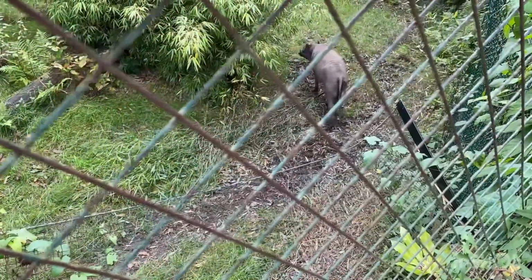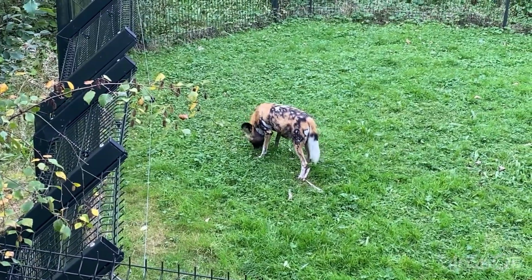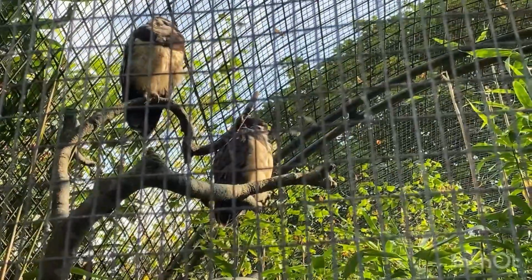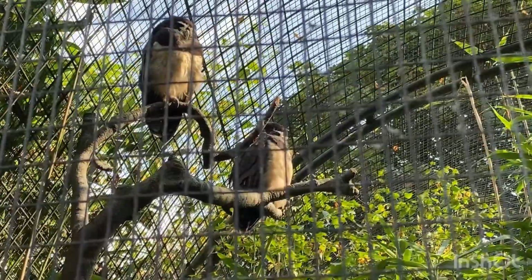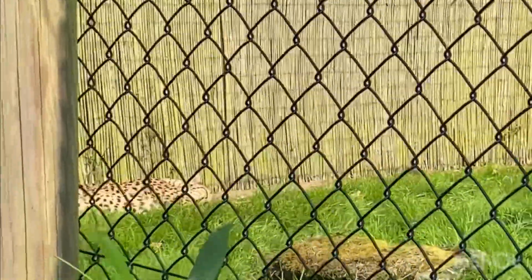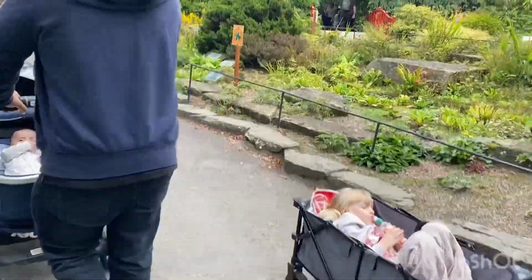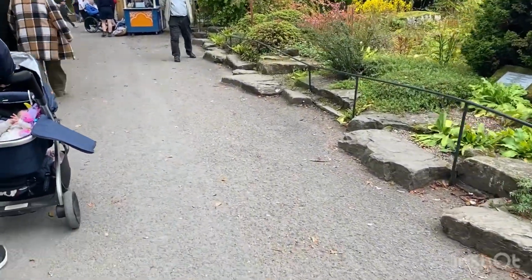Looks like a wild boar, maybe. Into dog. I can't see it. Are they sleeping? No. I'll show you one second. Let's go fast, Misha. Fast.